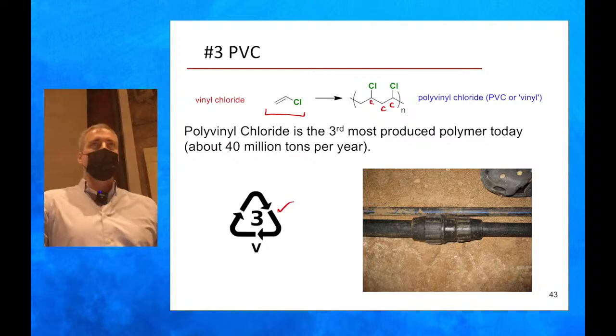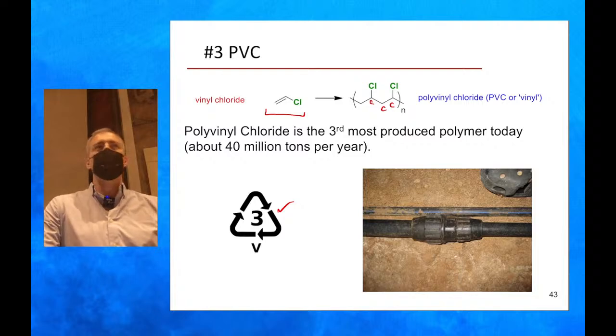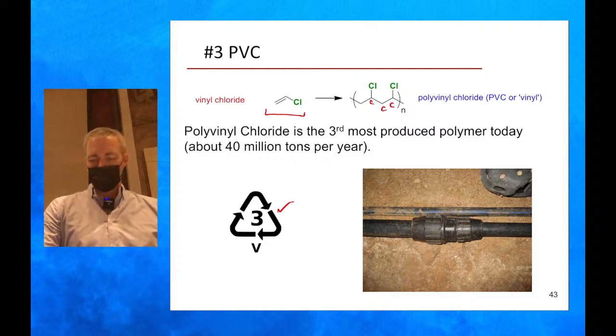It's often just called vinyl, and it's the third most produced plastic today, 40 million tons per year. PVC is very durable, very cheap, and it's used in all sorts of things. It's used in plumbing as well.